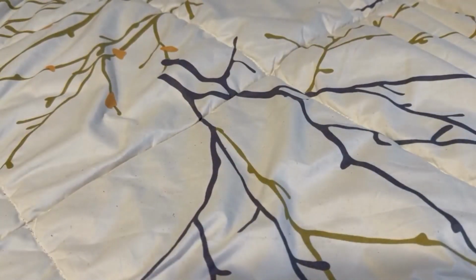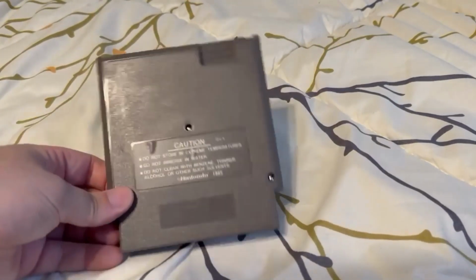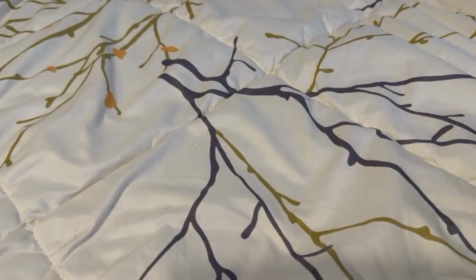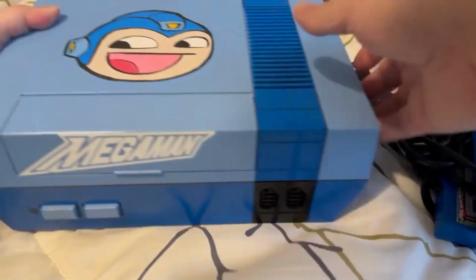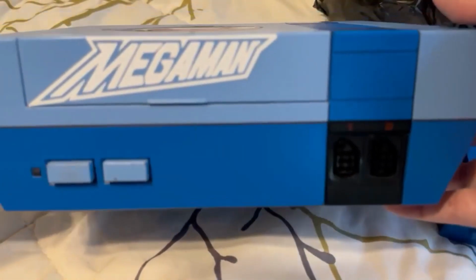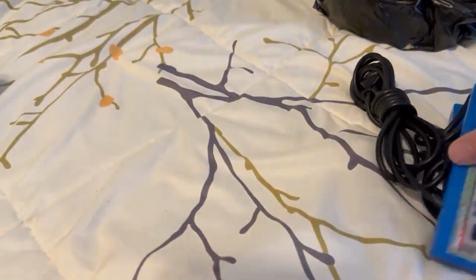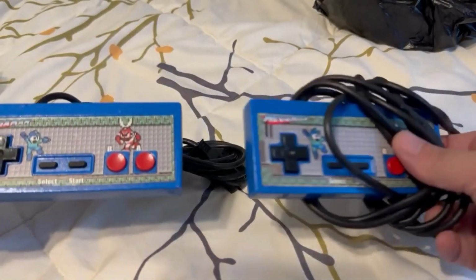My next pickup I got Mega Man 3 on NES, which is basically to replace my older copy of the game. The top of the cartridge was cracked, so I decided to get a new one. And now, my holy grail purchase, at least for me. We have the Mega Man NES, custom painted, got the derpy Mega Man face, got the Mega Man X stylized font, which was interesting, and the controllers featuring Mega Man and Cutman. I quite loved this purchase.